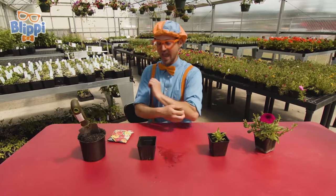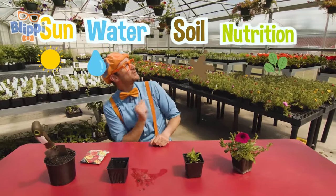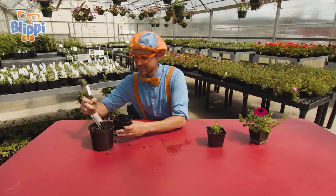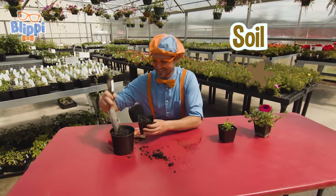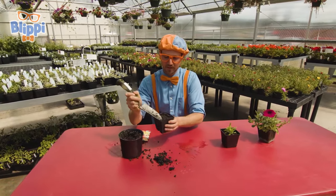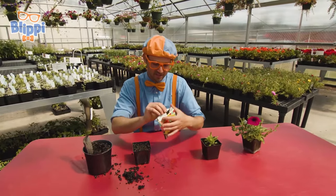All right, but the things that every plant needs are sun, water, soil, which is like a house, and nutrition, which is like food. Whoa, all right, so let's create this plant's house or home where we're gonna put the seed. Oh, there we go. Yeah, let's scoop up this soil. Oh, I'm making a mess. That's okay. I'll clean it up after. There we go. All right, this soil has a lot of nutrition already in it. And sometimes the water that you put in this to water it has some nutrition in it as well.